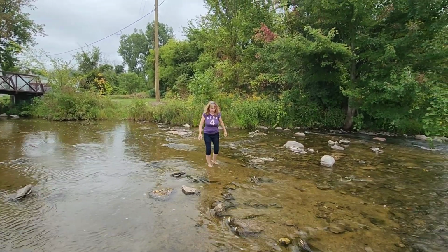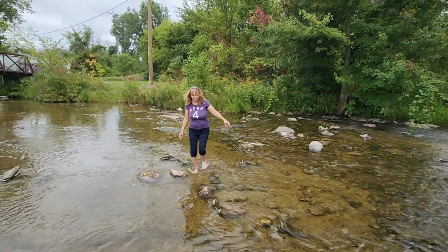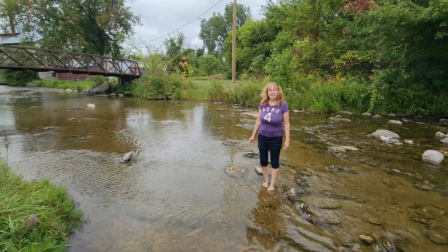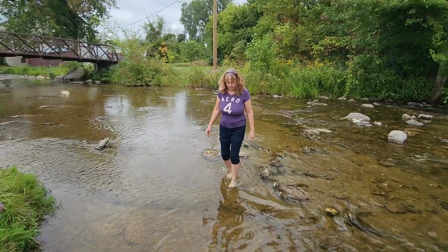But this is very pretty. This is actually a beautiful temperature. This is like being on the beach in the Bahamas. Yeah, it's clean water. I don't see too much foam, but it's probably got runoff from the farmers, eh?